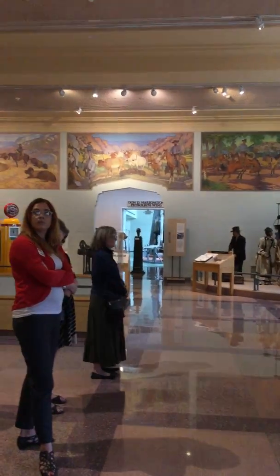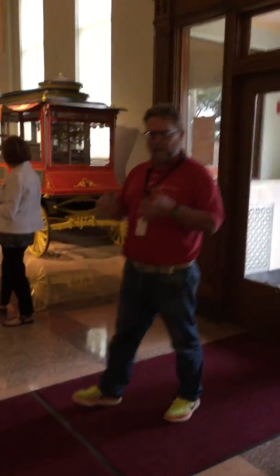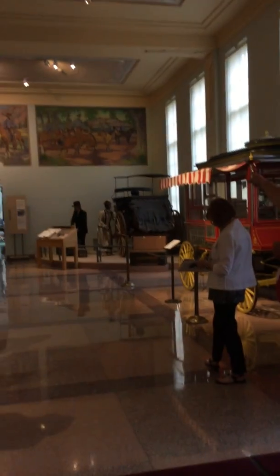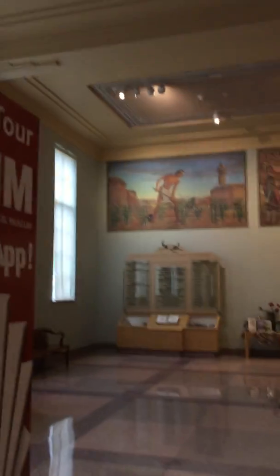So 6 years go by, the museum gets a grant from the WPA, the Works Progress Administration. We get 2 more murals. Ranch headquarters here and Antelope Creek over here. Now, here's where Mead and Bugbee start using more and more of the collection in their murals.